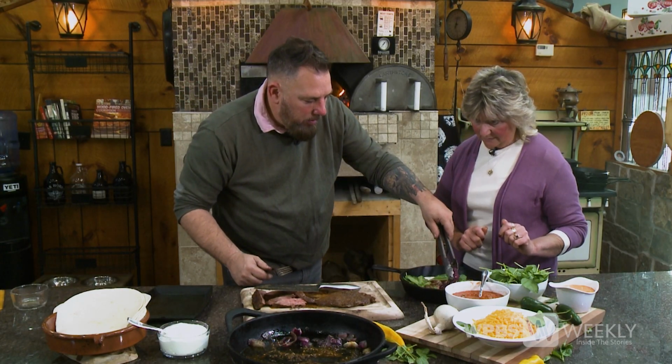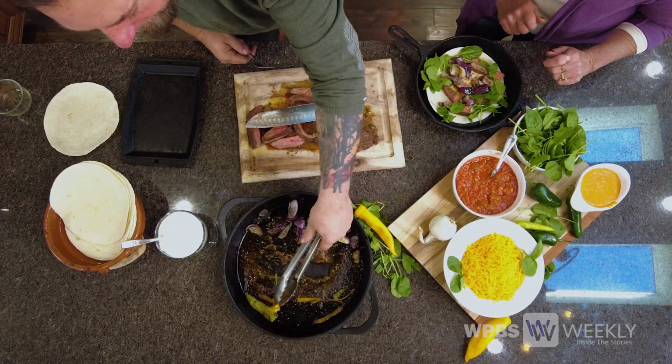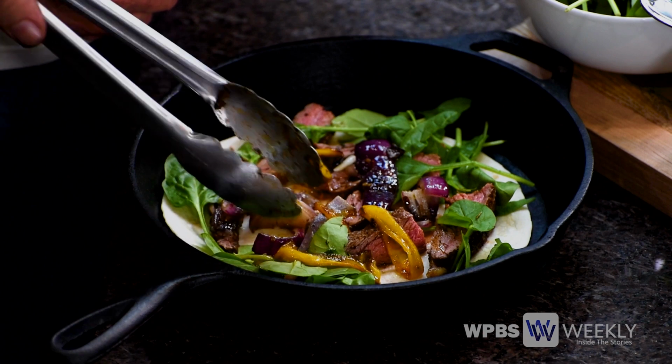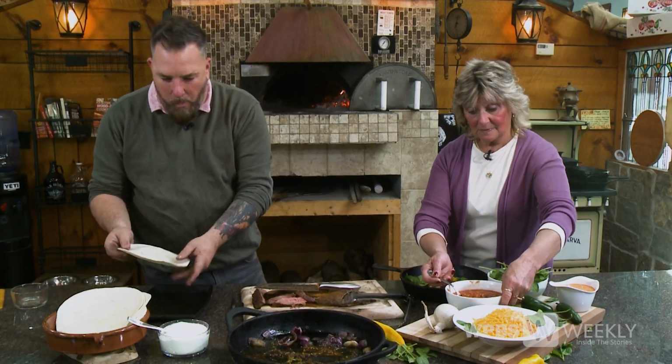They caramelized really nice. They really did. Okay, so the peppers. I like using the colored peppers. It gives it just a little extra color. And with the greens, it looks great. Perfect, thank you. Okay. And I think I'm gonna put my salsa inside.